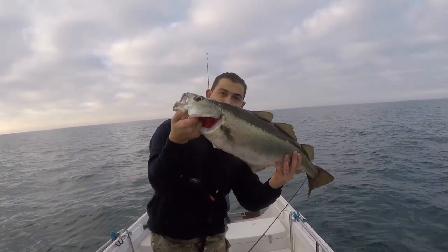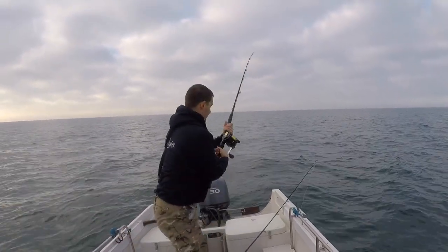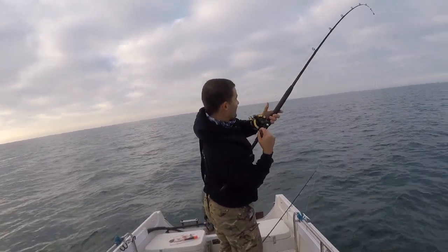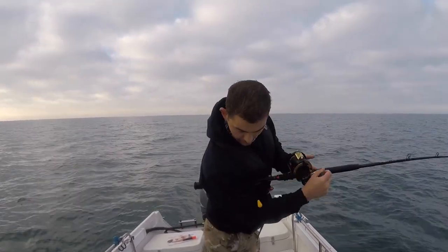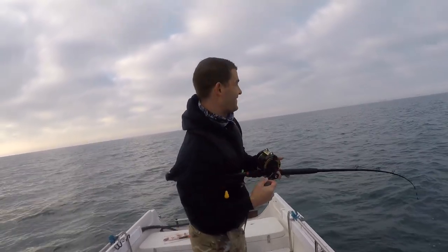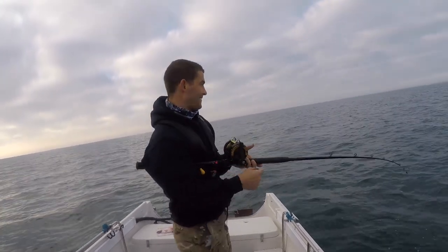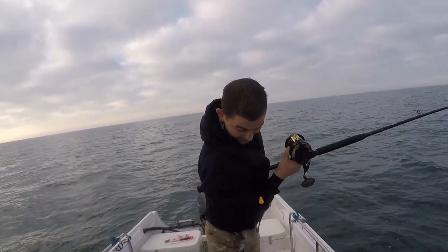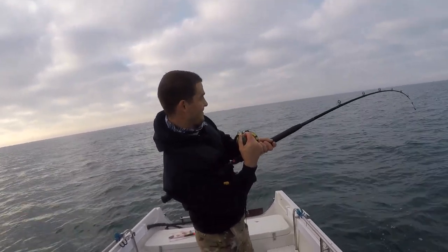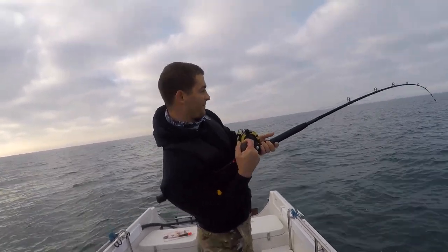Look at the size of that. What a beast. Great job. Let's kill this. I really wasn't expecting that to be a pollock. There was no searing runs off it, it's just like a heavy twanging fight.